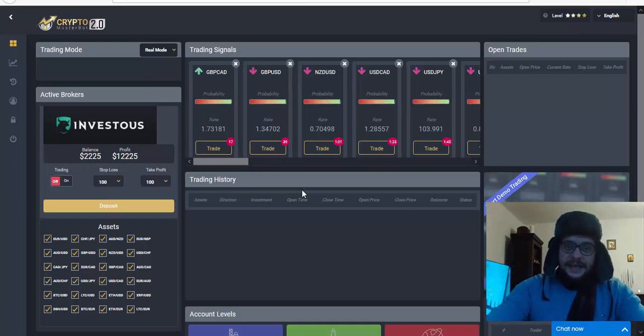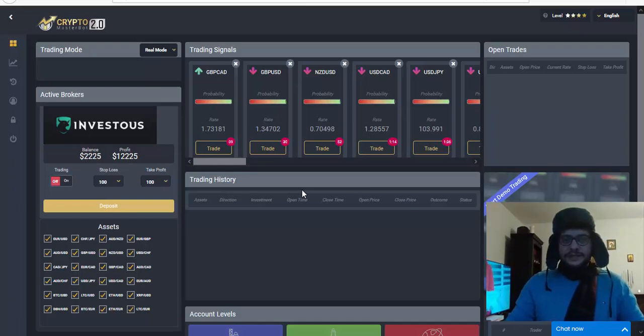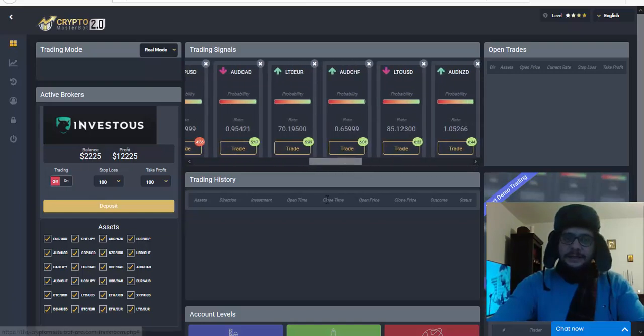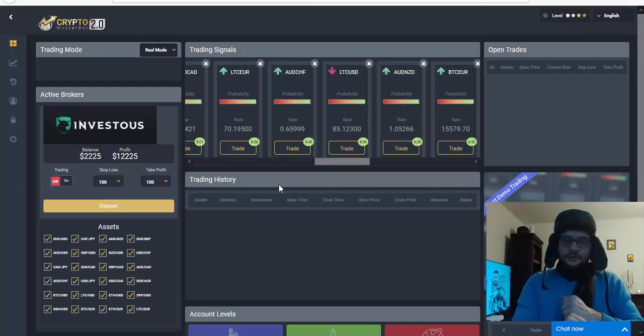But first things first, if you are new to this channel, I want to tell you a few things about Crypto Masterbot 2. It is an automated trading software. That means it will automatically place all the signals into your broker account. As you can see, my broker is Investus, and here is the signal box. You can choose from these signals, and all you have to do is click on the trade button, and the software will place all the signals into your broker account. You don't have to do anything. The software will automatically set the stop loss, take profit, and also the lot volume.